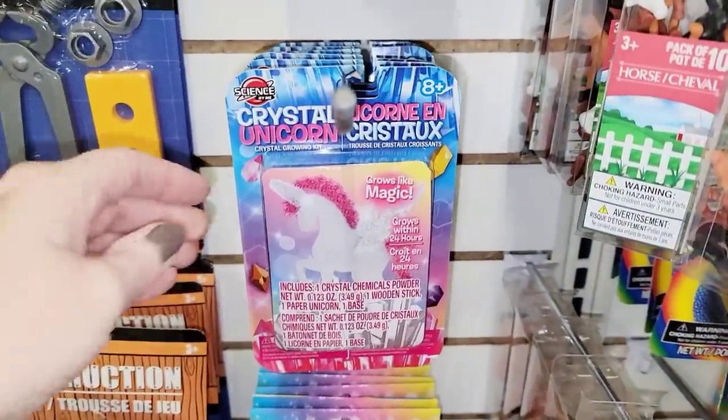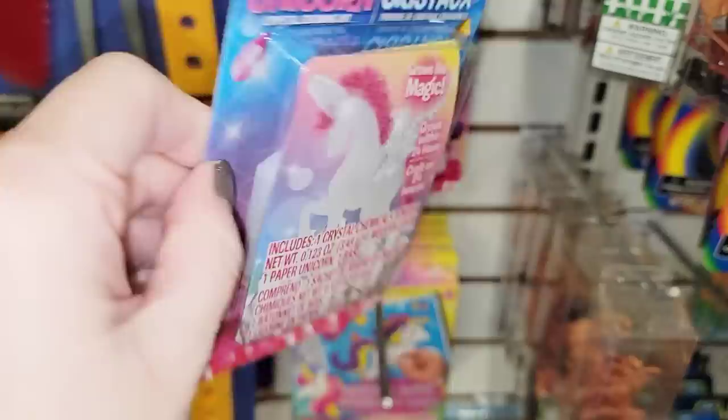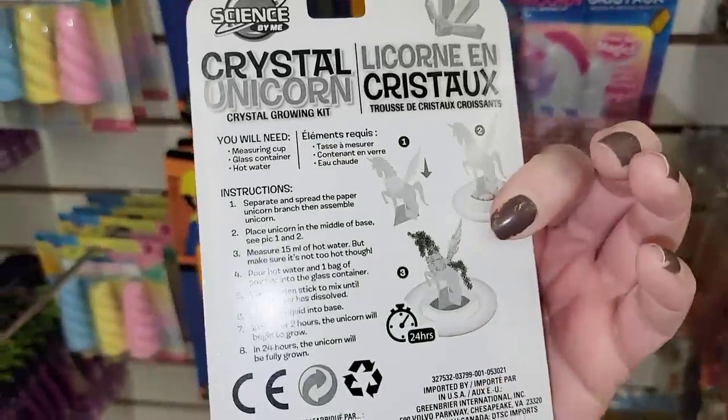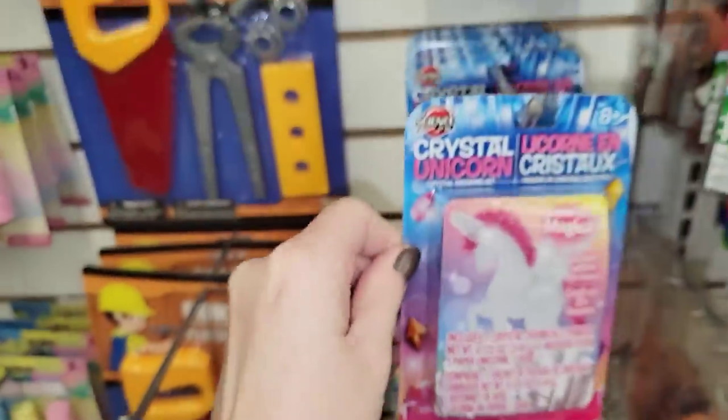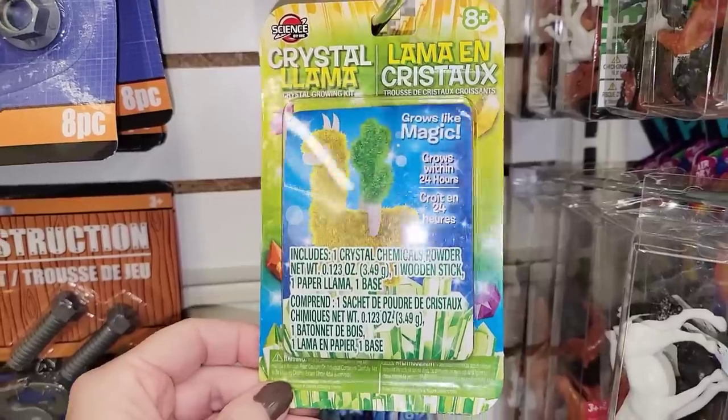These are new. These are the Crystals Unicorn, ages 8 and up. Felt pretty heavy too. So if you like to have like science night or something, these are perfect. And they have this crystal llama.